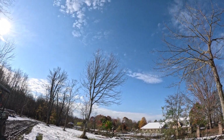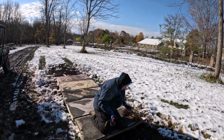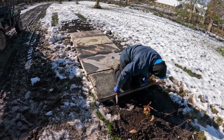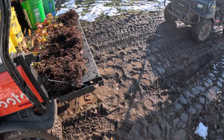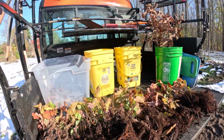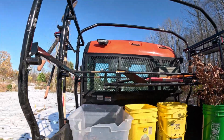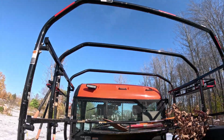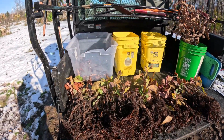Oh, this gimbal is driving me nuts. So, Thea's doing this. Here's the rest of them in the back of Suki. You know, no matter what I do with this gimbal, it wants to just shoot up in the air for some reason.